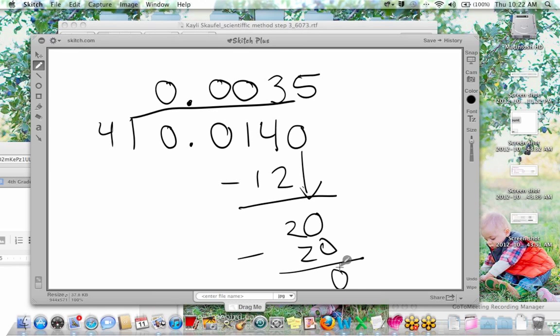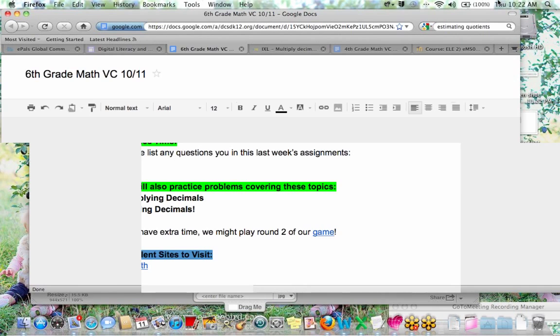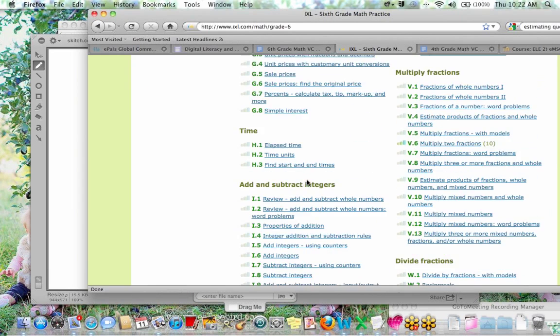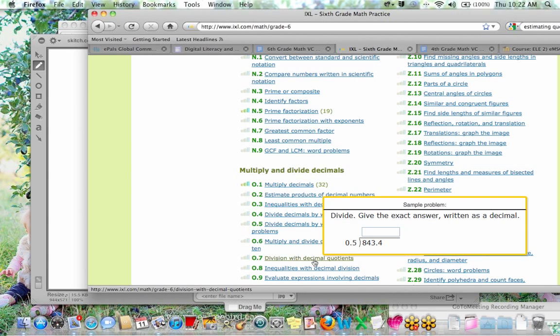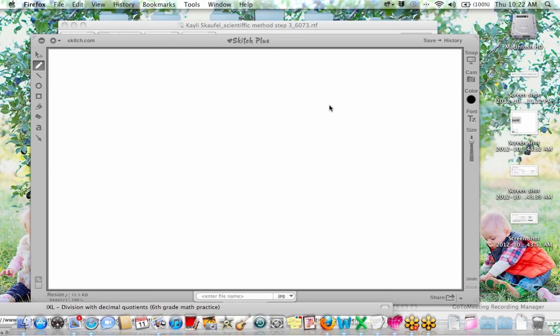Okay? All right, let's try a couple more problems like this, because they're not hard, but they're slightly more complicated. Give me just a second to get to the skill that we're looking for. Well, this one's slightly different. Before we do this one, let me show you something.